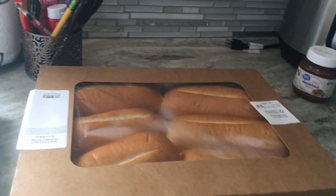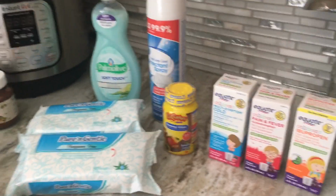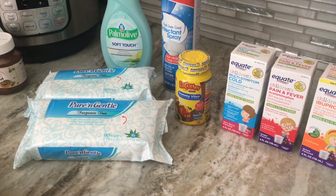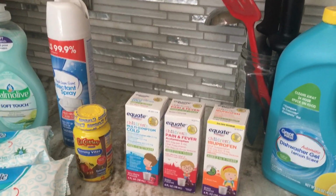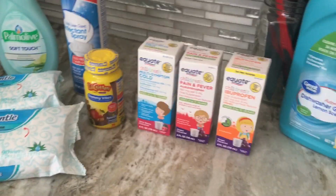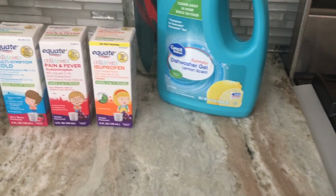Let's get into the household items. Okay, and as for household items, I went ahead and got some baby wipes, dish soap, disinfectant spray, vitamins, which I didn't realize how small of a bottle of vitamins that is, but I'll probably have to get another bottle. And then children's cold medicine.